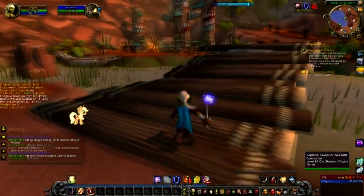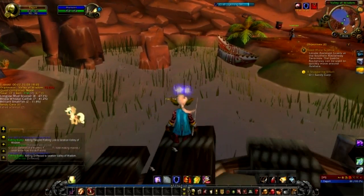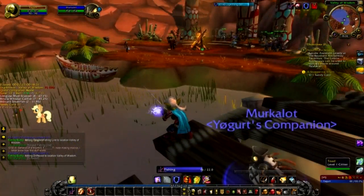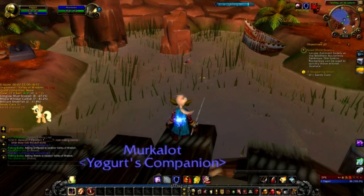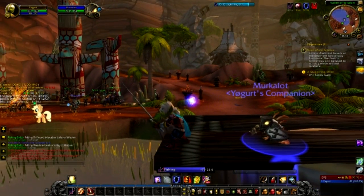Let's run up the top of the bridge here. I'm pretty sure that any of this water area around here is eligible. So let's pop a line into this one. What are you doing, Merkalot? Making all sorts of noise. There are the Taurens over there that we were talking about, by the way. In fact, you can see their architecture, which is very cool. Some weeds, that's no good. We need to be able to pick up one of these sandy carps.